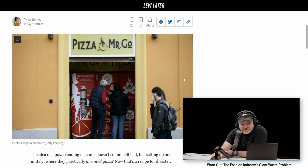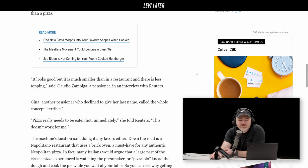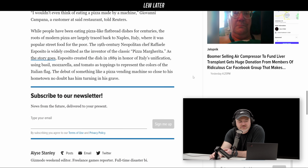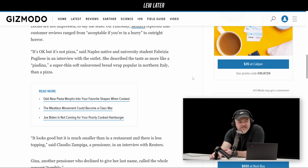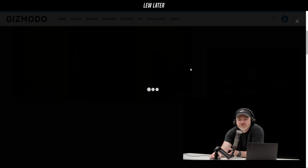Who invented this? Is it Italian? This one's called Mr. Go Pizza. Recently installed in Piazza Bologna. In 3 minutes, it cooks 4 different types of pizza, costing from $5.40 to $7.20. After the machine kneads the dough, it adds the toppings. Customers can watch their pie cook behind a small glass window. I mean, that sounds cool and fun.